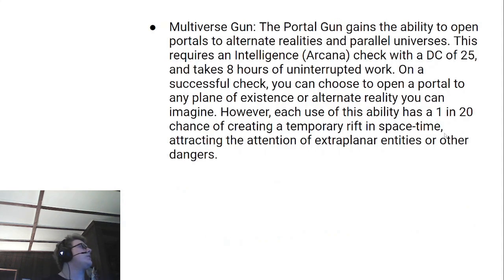Multiverse gun. The portal gun gains the ability to open portals into alternate realities and parallel universes. This requires an Intelligence Arcana check of a DC of 25 and takes 8 hours of uninterrupted work. On a successful check, you can choose to open a portal to any plane of existence or alternate reality you can imagine. However, each use of this ability has a 1 in 20 chance of creating a temporary rift in space time, attracting the attention of extraplanar entities or other dangers.